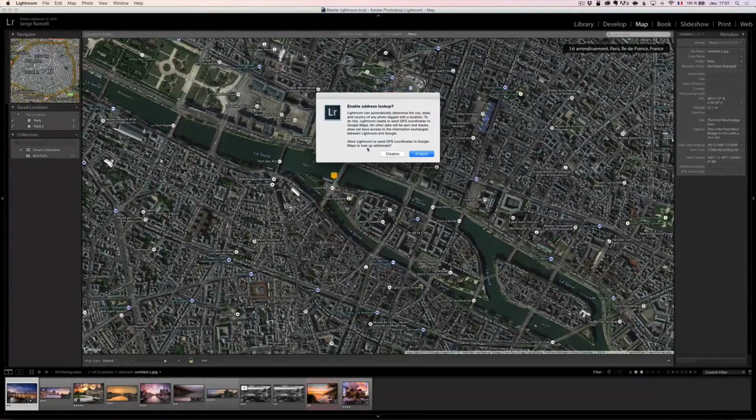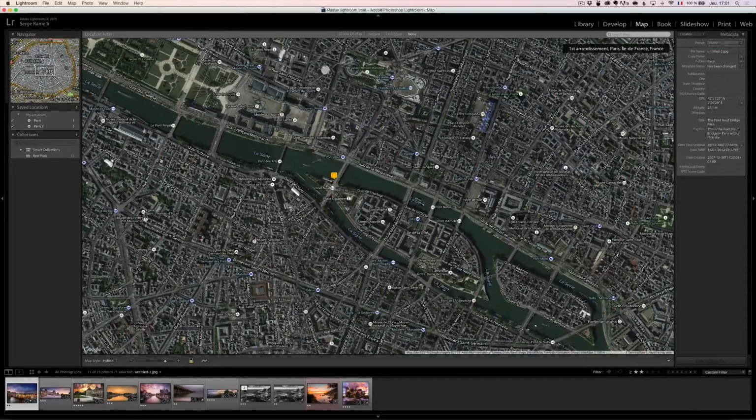And now, enable address lookup, yes. Now it's searching for all the GPS data, but I don't think I have much GPS data on any of these photos. But now you can see there is a GPS coordinate. Now, why is that important? Some websites, I think including Flickr, use your GPS data to better index your photo. So before you put them on Flickr, before you export them like we did before, it could be interesting to give them some GPS data.